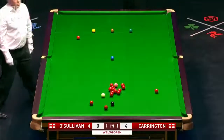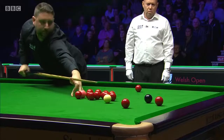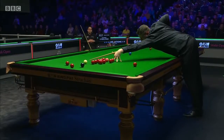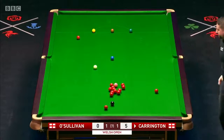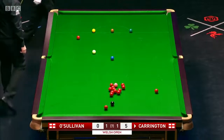That's a mistake. He just didn't catch them. One. Well, no reason not to. There are a couple of open reds, but couldn't wish for a better angle on the blue here to bring all the reds into play and bring the pink into play at the same time.